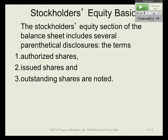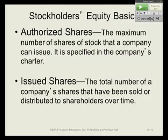One of the key disclosures you're going to see on the balance sheet, parenthetically, is the number of shares that are authorized by the state, the number of shares that are issued, and the number of shares that are outstanding. Authorized shares are the maximum amount that the company can issue. It is registered with the state. And anyone can incorporate themselves.